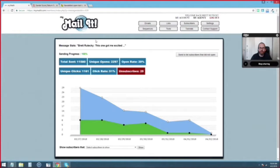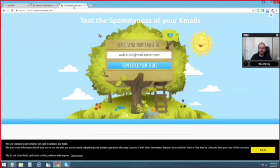So I'm going to go over here to Mail Tester. This is actually a third-party system. They're one of the watchdog companies. You can see right in their header, it's perfect, they test the spamminess of your emails. They test to make sure that you're sending them out the proper way, and whether or not you're going to get inboxed. They rate you between 1 and 10 when you send your email.